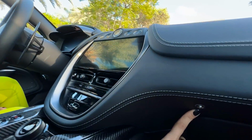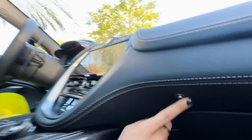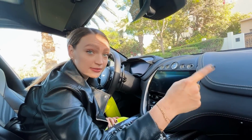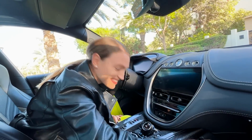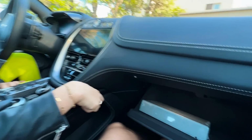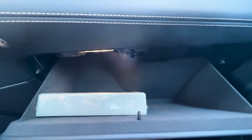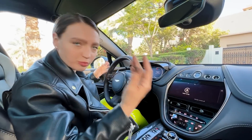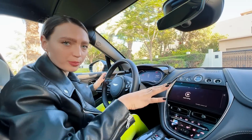You see this here? How small is that? When you press that, that actually releases rockets from the side of the car. I'm joking. Look at it. You press that and it automatically opens your glove box. But my rocket theory was so much cooler. You can start your car like normal people do, just press the start and stop button and that's it.